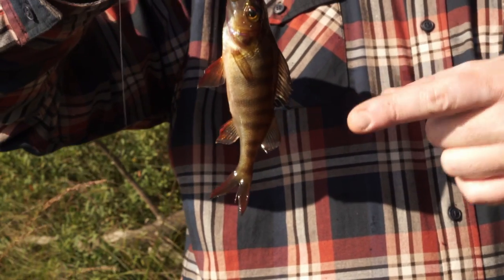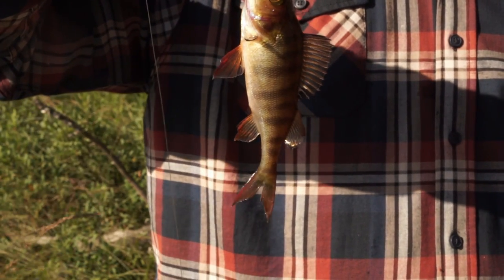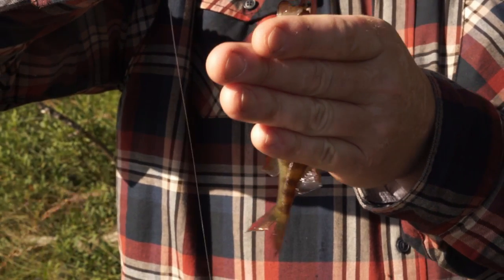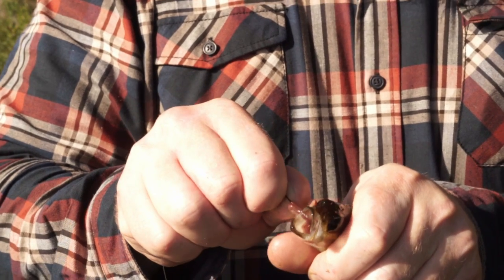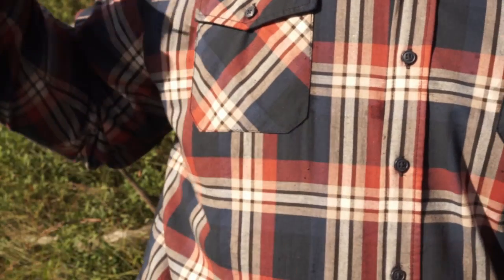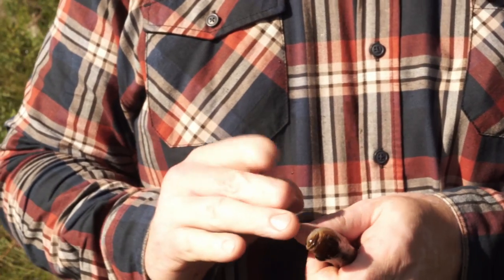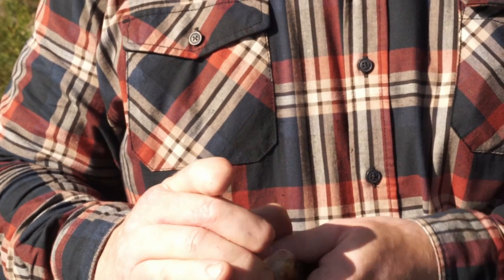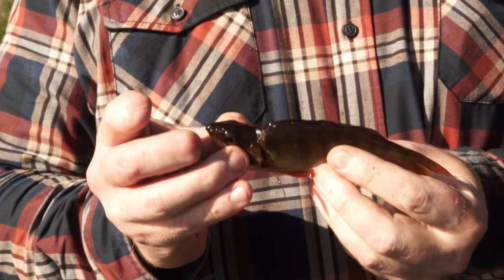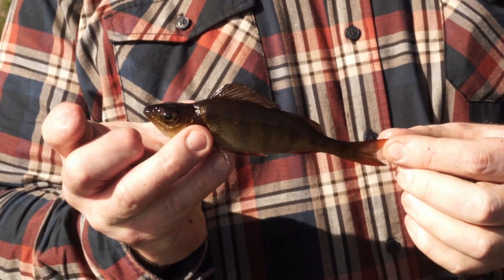You can see his fin here is really sharp, like needles, these little points. So I try not to grab it like this. It's good to take the hand from above and lay it down and hold it securely. And I take out the hook, so I don't hurt myself on it. What I usually do, what I learned when I was a kid, you just take a finger, put it under here, and open up, and you break his neck backwards. Then it doesn't suffer at all. It's instant death. So you see, no more life in this fish.